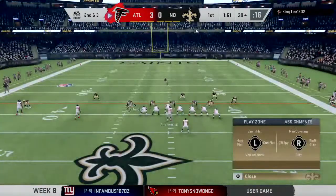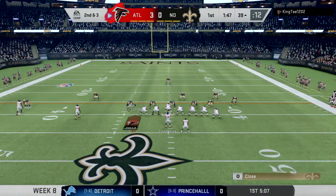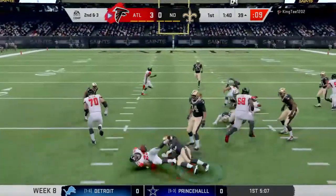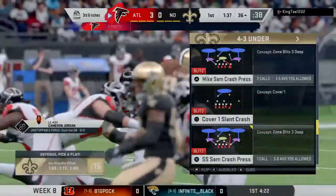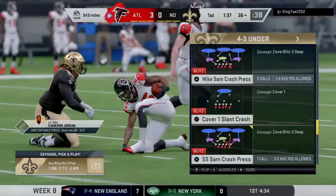Able to get 7 on that first down pass play. 2nd and 3. A give to Smith out of the gun. And he'll take this one down to the 36. Call it a gain of 3, but not enough to move the sticks. It'll be 3rd and about a foot or 2.